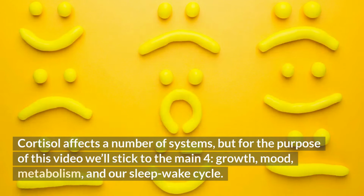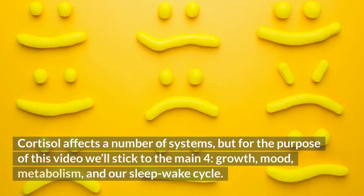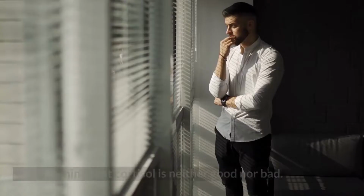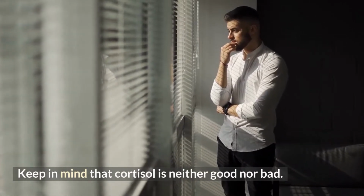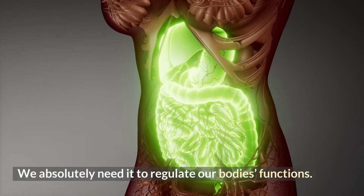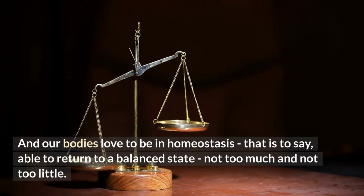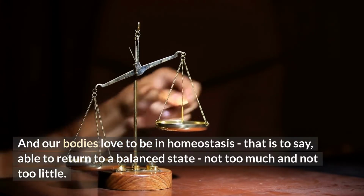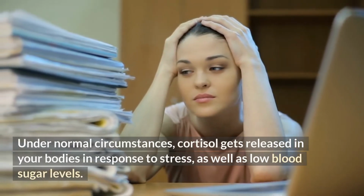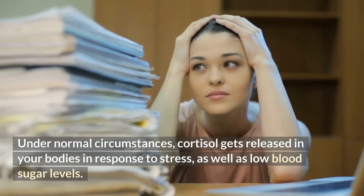Cortisol affects a number of systems, but for the purpose of this video, we'll stick to the main four: growth, mood, metabolism, and our sleep-wake cycle. Keep in mind that cortisol is neither good nor bad. We absolutely need it to regulate our body's functions. And our bodies love to be in homeostasis. That is to say, able to return to a balanced state, not too much and not too little. Under normal circumstances, cortisol gets released in your body in response to stress, as well as low blood sugar levels.